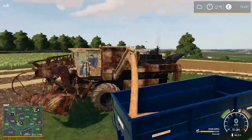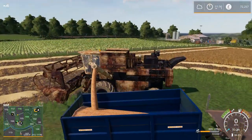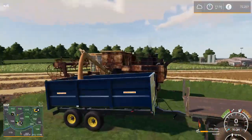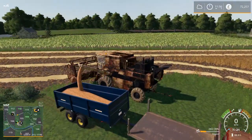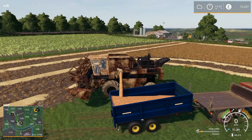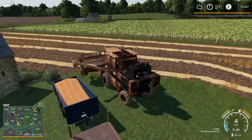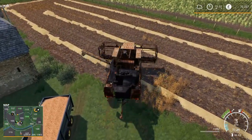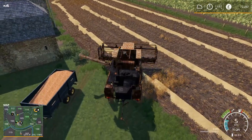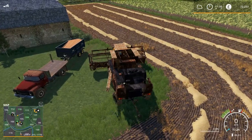I should have put the sides back on the pickup truck, or on the truck. It's not a pickup truck, but if I had put the sides back on, that would have given me probably just enough to hold. Maybe I'll run the truck back over to Harv's Helping Hands yard and get that corrected.